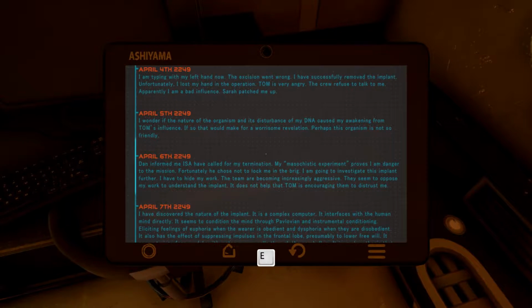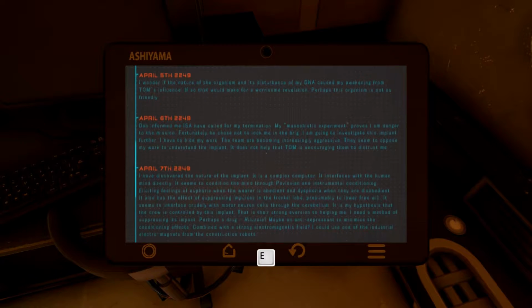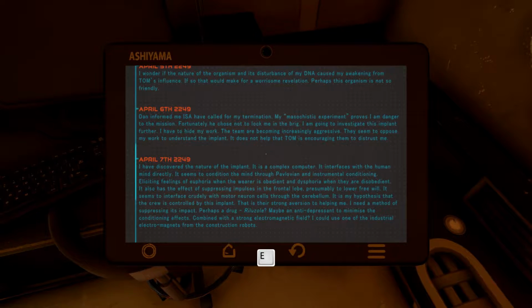I have discovered the nature of the implant. It is a complex computer. It interacts with the human mind directly. It seems to condition the mind through Pavlovian and instrumental conditioning, eliciting feelings of euphoria when the wearer is obedient and dysphoria when they are disobedient. It also has the effect of suppressing impulses in the frontal lobe, presumably to lower free will. It seems to interface crudely with motor neuron cells through the cerebellum. It is my hypothesis that the crew is controlled by this implant.